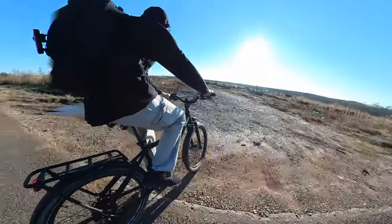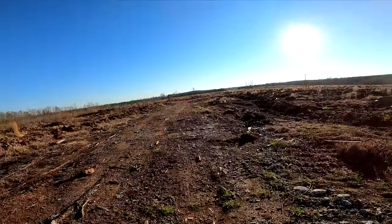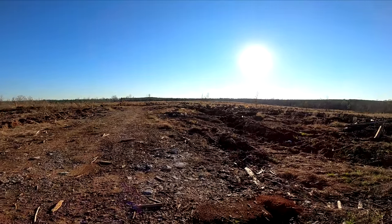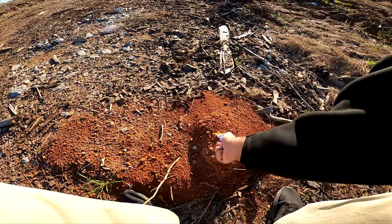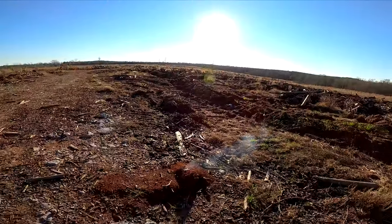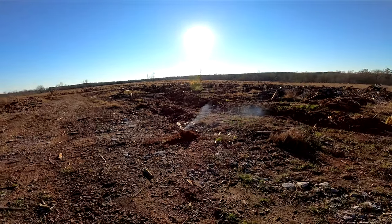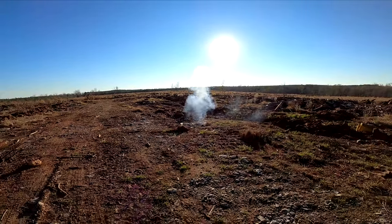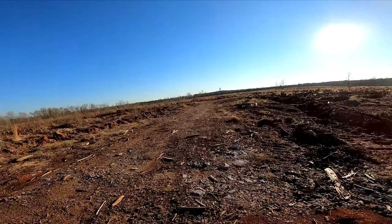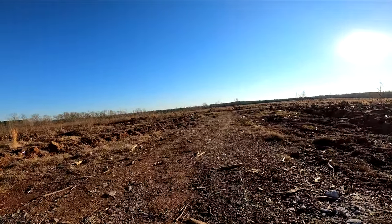Here we go. Very nice. It's perfect. This was like designed for firecrackers. Wish I'd have brought my good microphone, but this'll just have to do.